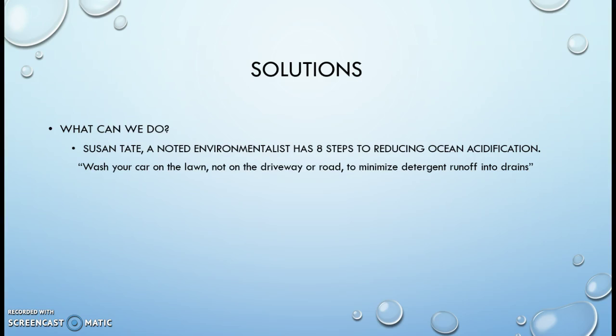Because when we wash our car on the driveway or road, that water doesn't seep into the ground. It just runs off into the storm drains, and any pollutants that are in the water that goes into the storm drains will then be delivered directly to the rivers or lakes, which then can negatively affect any of the animals or plants that are living in that river or lake, and they could die. But when we wash our car on the lawn, then it's just seeped into the ground.